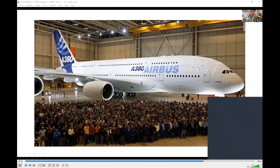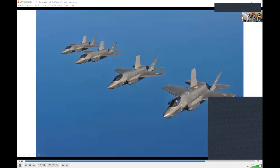So structural engineers are not only involved in the design of this, but also of this massive, huge building. Again, an airplane like this has structures, and structural engineers are involved in the design of this airplane.